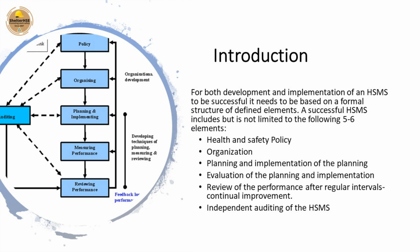Health and safety policy. Organization. Planning and implementation of the planning. Evaluation of the planning and implementation. Review of the performance after regular intervals, continual improvement. Independent auditing of the HSMS.